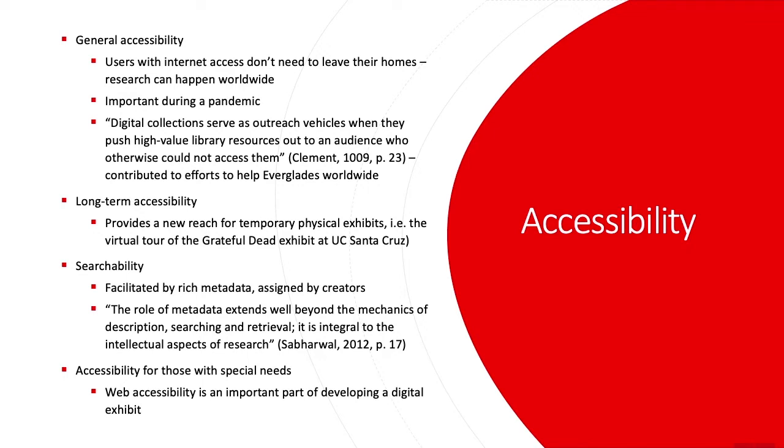Because of it and its accompanying virtual reference service, new documents were added to the collection and new relationships with subject experts were formed. For physical temporary exhibits, having an accompanying digital exhibit means preserving that exhibit in the long term, providing a broader reach. UC Santa Cruz did this with a virtual tour of the Love on Hate exhibit in their Grateful Dead archive, using a special camera to capture 360-degree images.